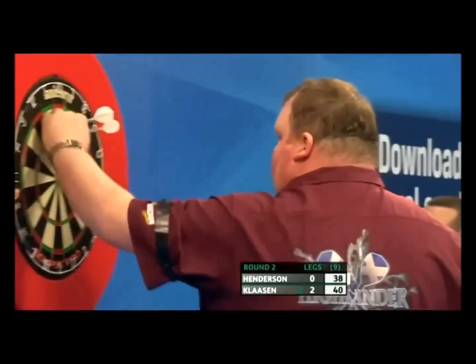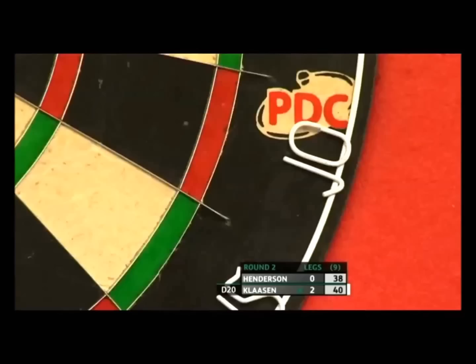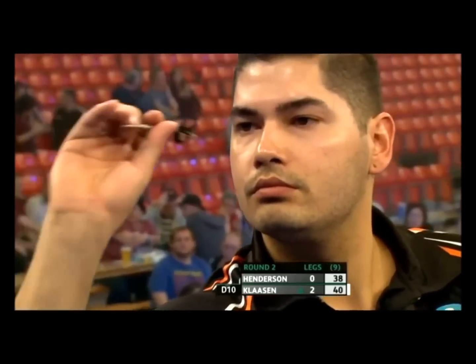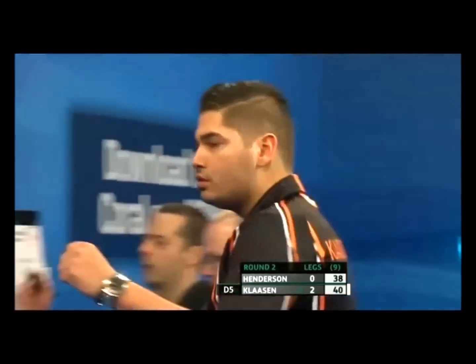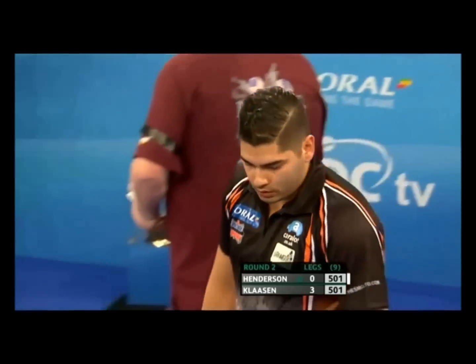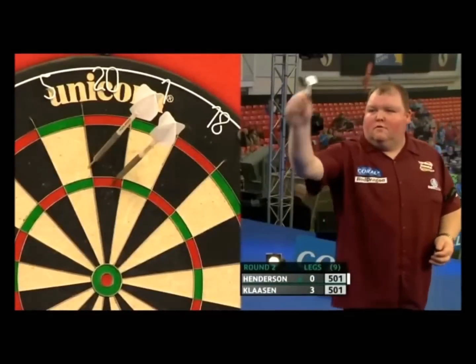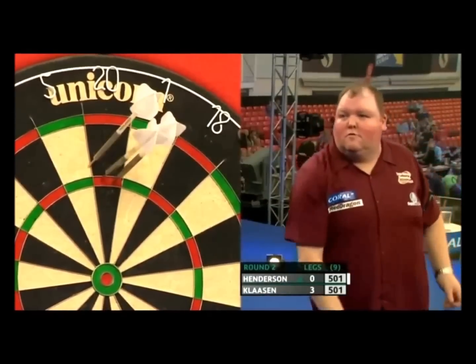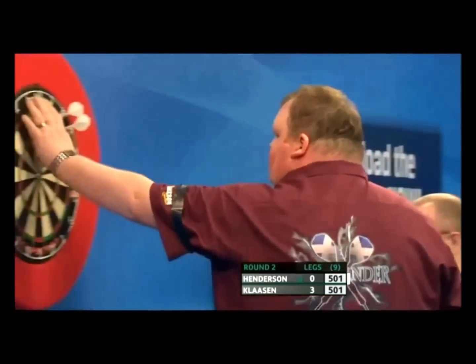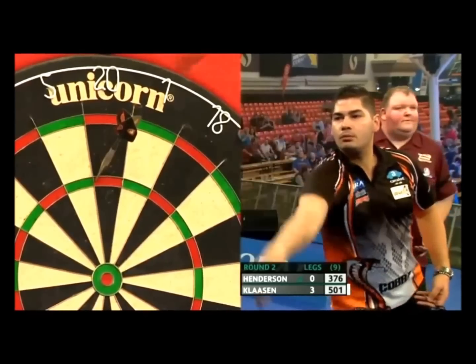122. You only require 40. Oh, all round the board. Good dart though. He knows how important that was as well. 3-0. Jelle Klaasen at the moment is in a hurry. That was a really good last dart from the Dutchman. Oh, massive dart, wasn't it? Game changer, really. Could have been 2-1. 3-0 in a race to 5.